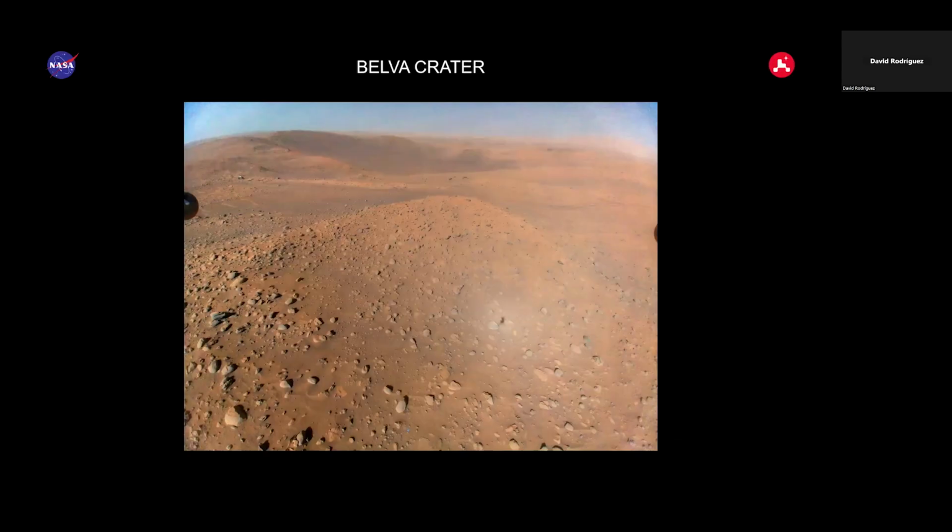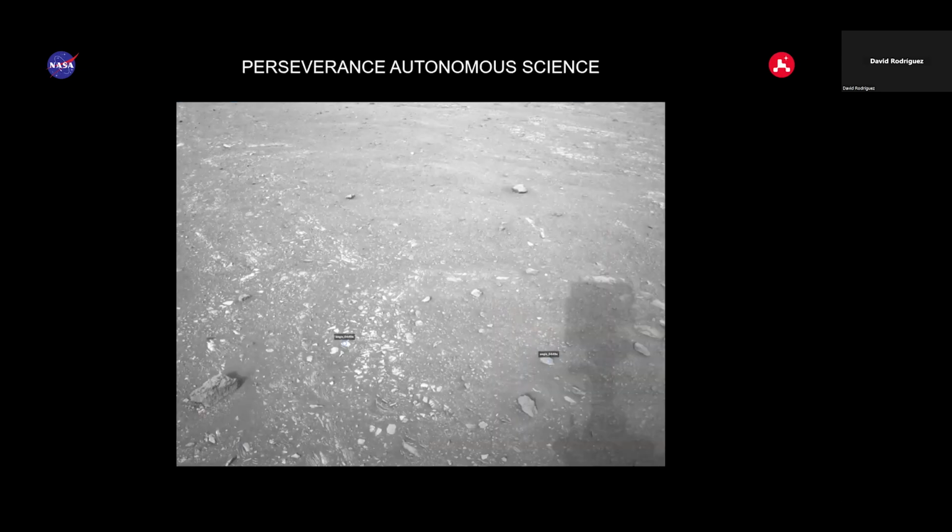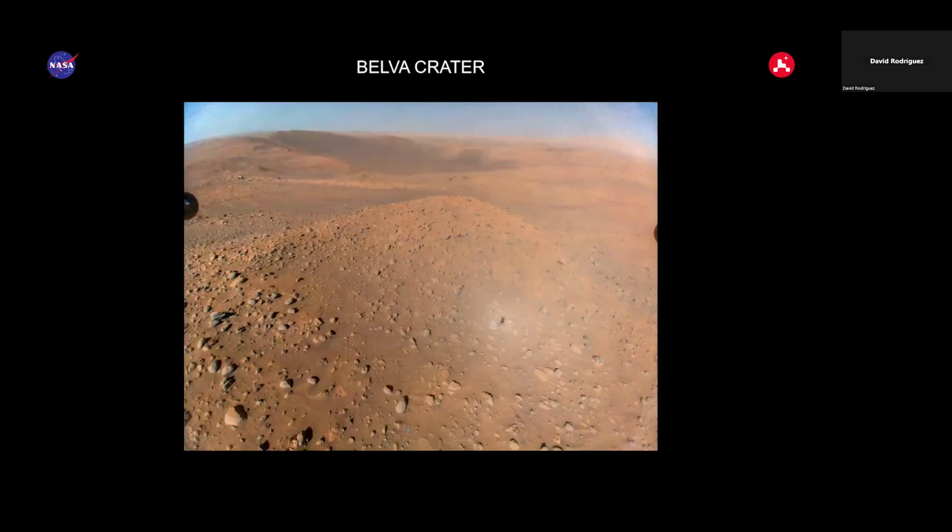But it ended up that because Ingenuity was coming along, there were ways in which we can use it. The first one will be one that many people would think of, right, the aerial scout. You have this rover that's carrying over 100 kilograms of payload, and you want to deploy it where it can go. You don't want to drive in every direction. So you can see on the top left there in the picture, there's a tiny rover. That's the Perseverance rover, a little picture of the rover right there on the top. This is a picture taken by Ingenuity of Belva crater, where we were looking to see should we go there.